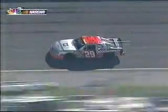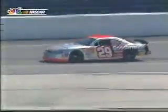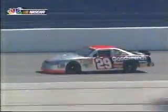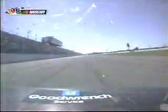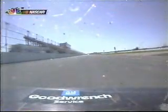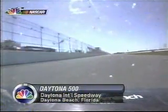We'll try to get a look at the right front of Kevin Harvick's car to see how much damage there is. If there is some damage, that could hurt him, but we're not sure how much damage there is to the nose of that car. So we'll reset the order as they came off of pit road in a moment. Some contenders finding early trouble in the Daytona 500.